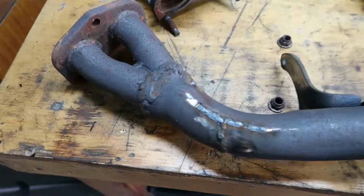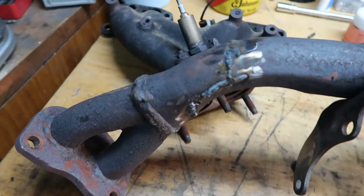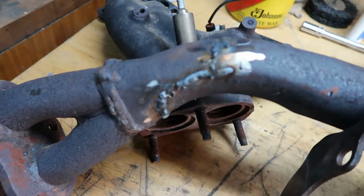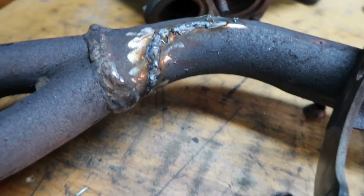Alright, so we got the exhaust welded. We just got back to the house from the shop, and I hope that the welds stick. I hope they don't crack again. It looks like it penetrated pretty good, so I guess we'll see. So here are the new welds. Pretty chunky at some points.